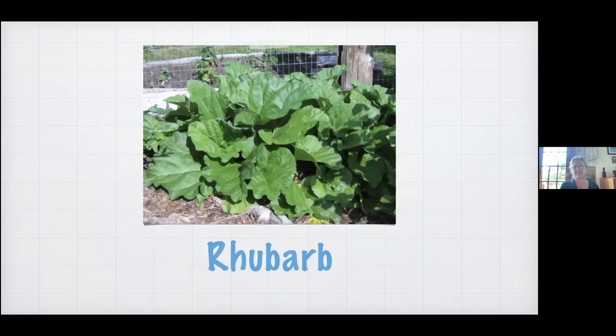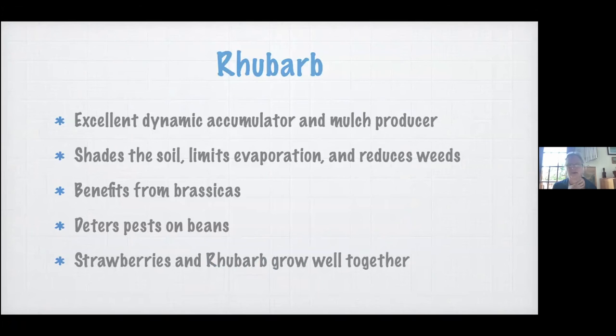Rhubarb's another fabulous perennial vegetable that is gorgeous. And rhubarb is an interesting one because it shades out and crowds out a lot of things. On this fence, you can see there's morning glory that invades from the neighbors. The rhubarb doesn't stop it completely, but it really weakens it and makes it less vigorous because it doesn't get enough light to really get going. So rhubarb is another really great dynamic accumulator and mulch producer because it's got that great huge taproot bringing up nutrients from below. And as you harvest it, you've got these huge leaves that you can put down to suppress weeds. When you use the leaves as mulch, it also shades the soil and limits evaporation. As I said, it weakens the weeds. I found the section of the fence that has the rhubarb is much less prone to the grass, the buttercup, and the morning glory that want to come in from the neighbors.